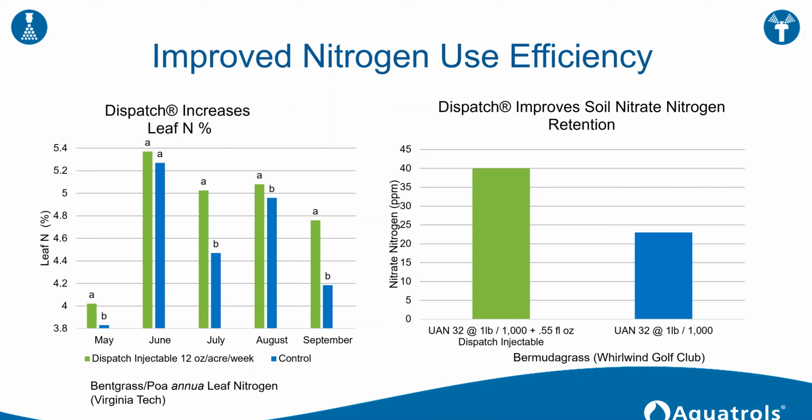And on the left chart, you see from May through June, July, August, that the injection that was applied at about a 12 ounce per acre application, which is a quarter of an ounce per thousand, showed that the amount of nitrogen availability was much superior and available to the plant versus the control. Looking at the retention area, looking at urea ammonium nitrate, about a pound per thousand down in Florida, the product in the green is the Dispatch and the blue color shows that the retention was much less. So retaining that nitrogen in the soil is much more effective, whether you're using any type of slow release, a polymer coated, a soluble, or a foliar. So it can be another tool for increasing performance, and it can be a nice upsell for your homeowners or sports turf area.